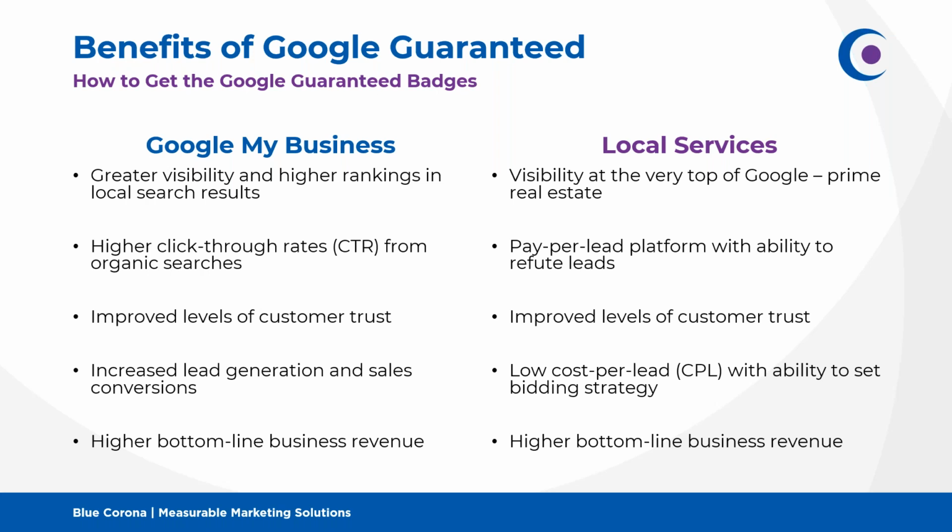So given the pay-per-lead model and the ability to dispute, we generally see a lower cost per lead from Google Local Service Ads than other paid channels, which of course drives higher bottom line revenue and profit for those companies. So while we have a lot of data and history to back the benefits of the Google Guarantee on Google Local Service Ads, when considering the potential benefit of the Google Guarantee on Google My Business, just consider that it is $50 a month. And for most businesses, that would be justified with just one additional monthly booked job. So with the expected benefits to click-through rate, we certainly think it would be fulfilling that cost.